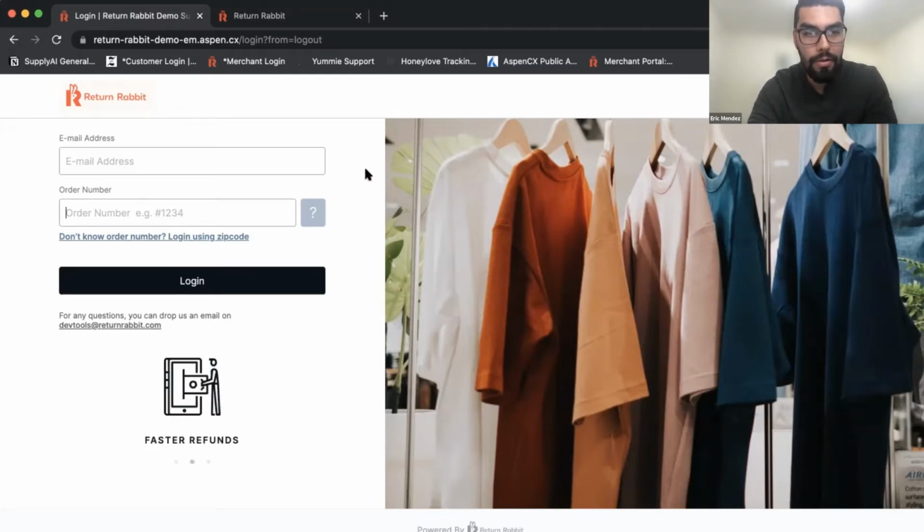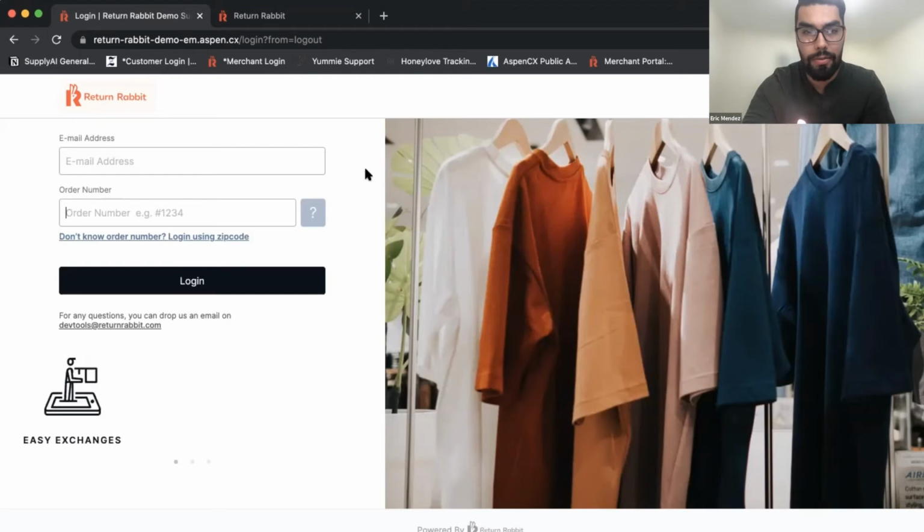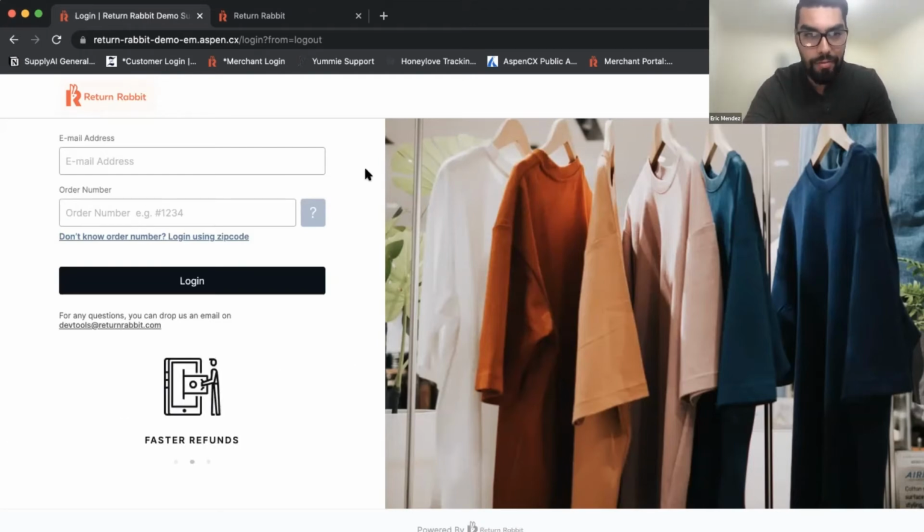So you'll see on my screen, this is the Return Rabbit login screen. This is our Return Rabbit clothing store. Not available for everyone, but this is our demo site. Everything on here is completely customizable. So images, logos, URL link, colors. We try to be an extension of your brand.